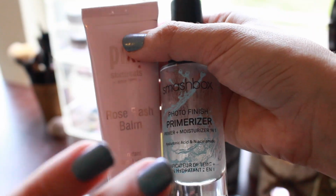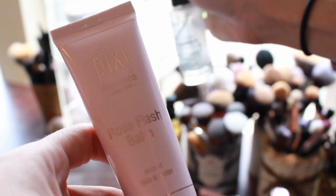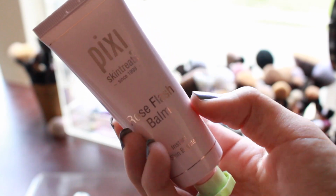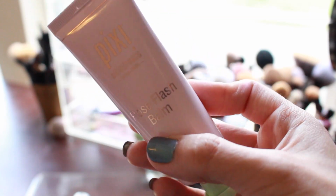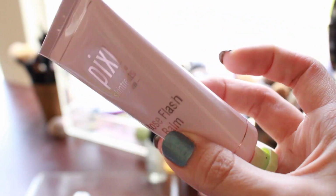So for me, in the winter, this is a primerizer that works for me. This does not, but I would say that if you have very dry skin, maybe give this a try because it is so moisturizing. But if you're oily skin, I don't think you'll like this. All that to say, I'm going to be passing this along because it just doesn't work for my skin.